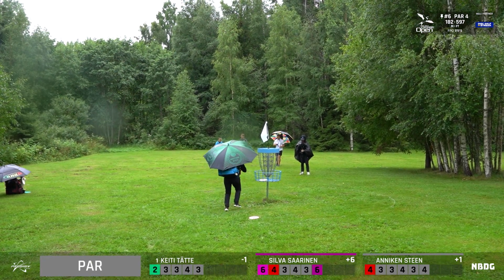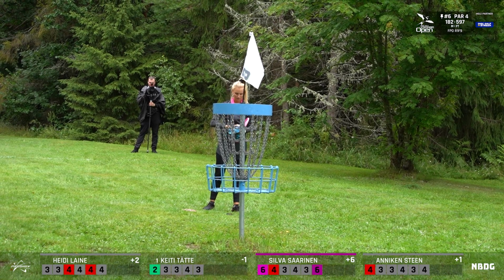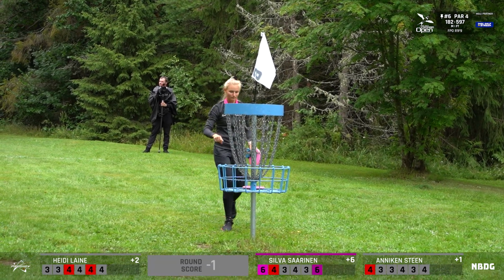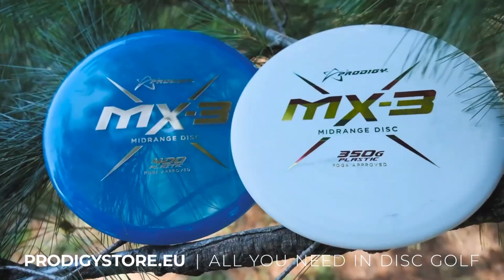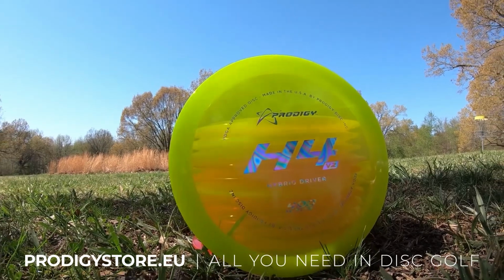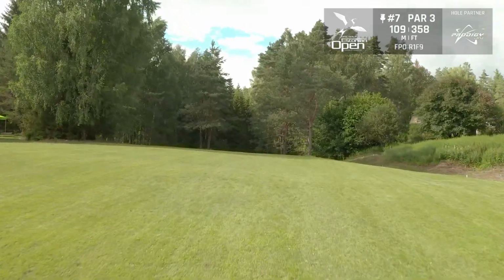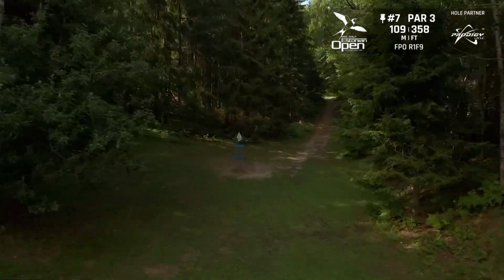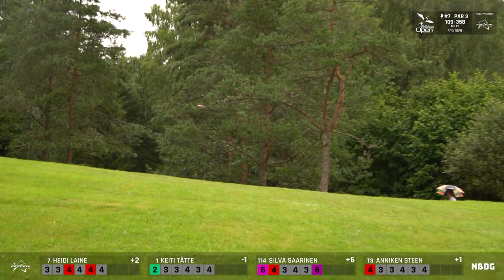Yeah, I would say the sixth is the signature hole here at Kõrvemaa. Bit of a change this year on hole number 7. They've shortened it up a little bit. It's 109 meters. This is a blind tee shot, very low ceiling. You're going up a little slope at first and then a significant down slope toward the pin, and this pin is in this little bowl.